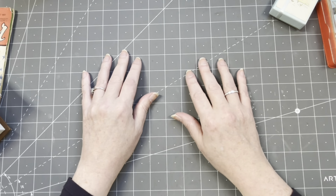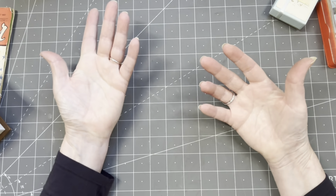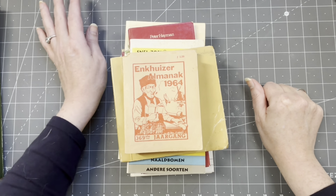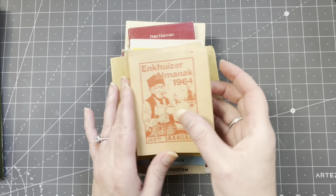Are we ready for books? Hope you are, because I have a lot. I'm going to take a break. I'll be right back. Books. Loads of them. Yes, probably too many. But they're all really lovely. I'm going to start with the small ones.